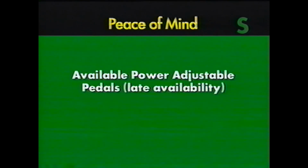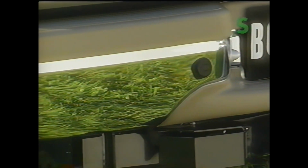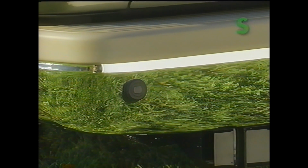And in the area of convenience, we have the available reverse sensing system. This senses objects up to 6 feet behind the vehicle. And as someone is backing up in the vehicle, it gives them an audio signal in the cab. The closer they get to the object, the faster the signal gets. That's going to help them when doing parallel parking or when backing up.